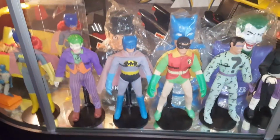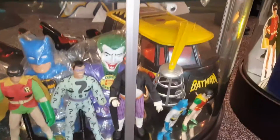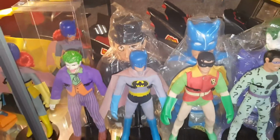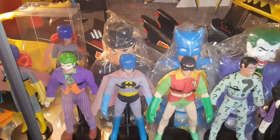Down here is my actual Mego collection. These were the actual Megos I played with when I was a kid, including my Bat Lab and my Batcopter. You can see the Batmobile back there as well. And the Mego Batman banks, too. The Joker, Batman, and Penguin are there. And those are in mint condition. Pretty cool.